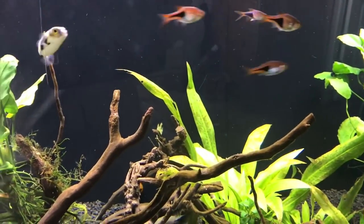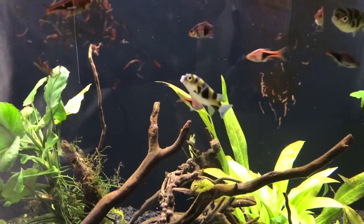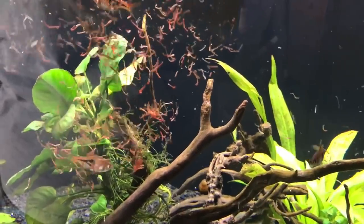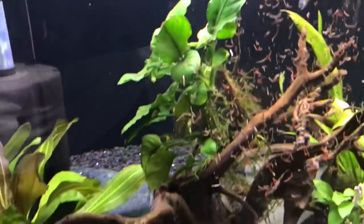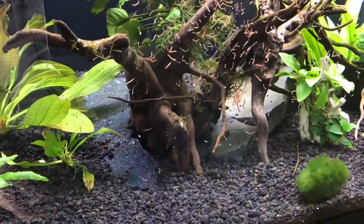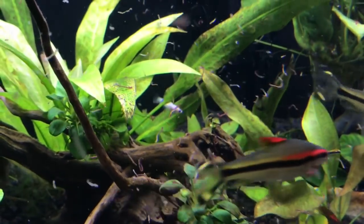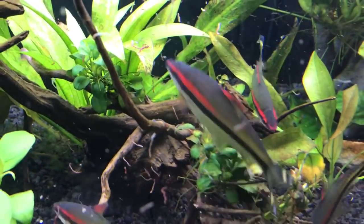Alright, so I'm going to just add some food in, and let's see if we can see the baby come out. I'm adding bloodworms in case you're wondering what the food is. And let's see if she will make an appearance. And again, I say she, but oh, actually not in her usual place. There she is back there. I don't know whether you can see her, but she is doing great in this tank.